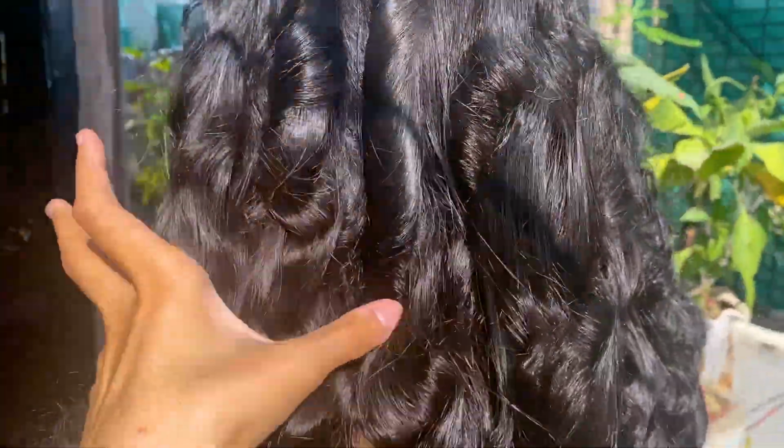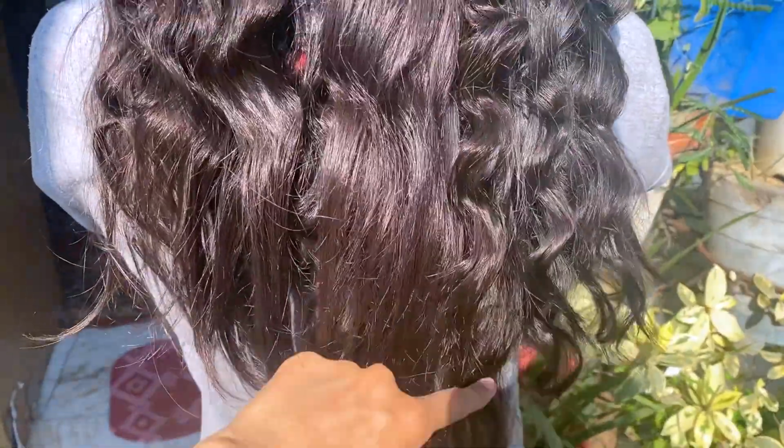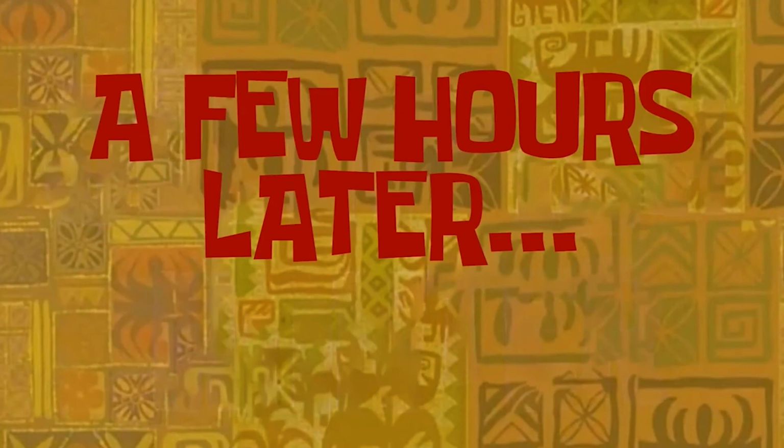So this is what the hair looks like. Curled them for my sister. A little bit straight from the bottom area because her hair is very long, but I think I did a pretty good job. A few hours later.